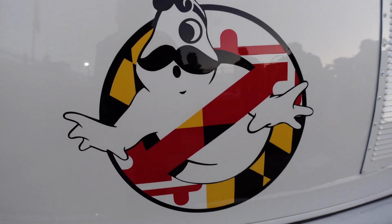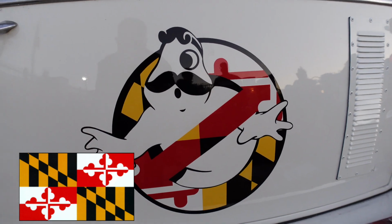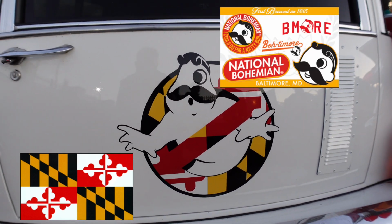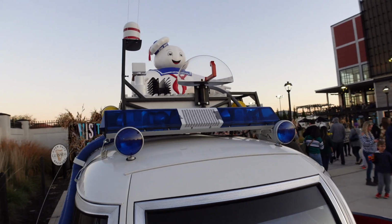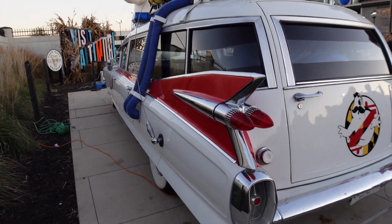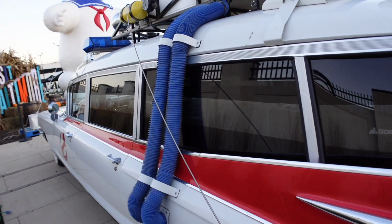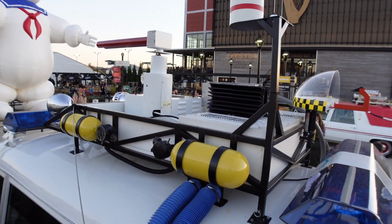Here's the Charm City Ghostbuster logo, equipped with the Maryland state flag and the Natty Bo symbols. Natty Bo is a local beer that is near and dear to everyone's heart in the state of Maryland. Man, this is a really cool ecto. Super awesome job. Just love the roof rack here.